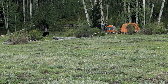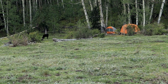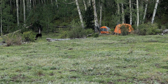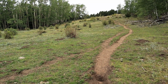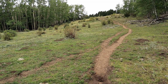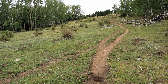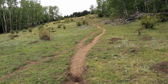I just thought this was kind of funny, where these people camped. And there's a cow right there. Right in through here the trail gets kind of braided. I wasn't sure which way to go, so what I did was looked for the horse tracks, because there was a horse packer that just came through, and that's the trail I'm taking.